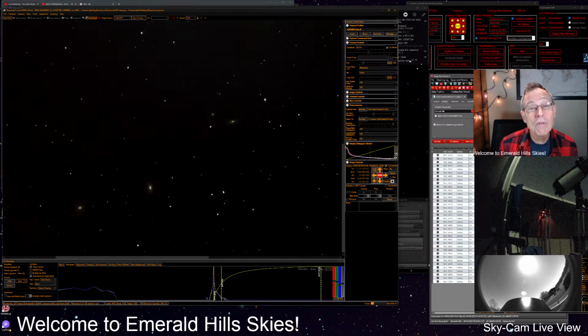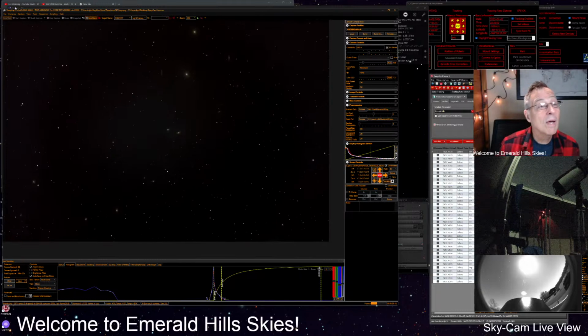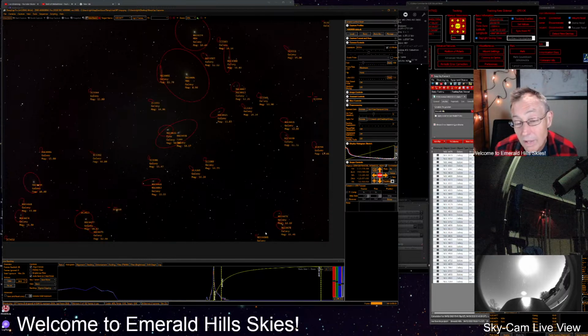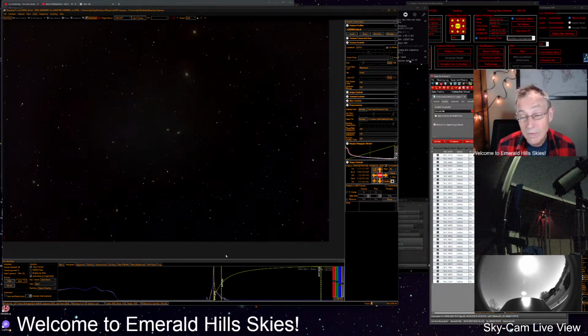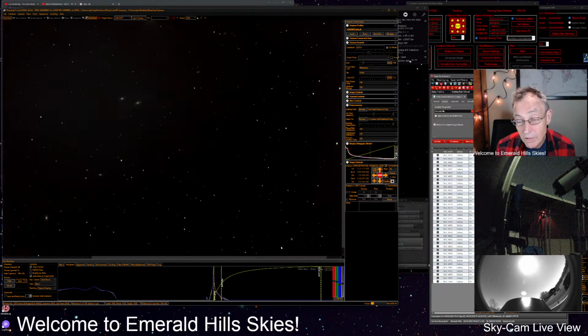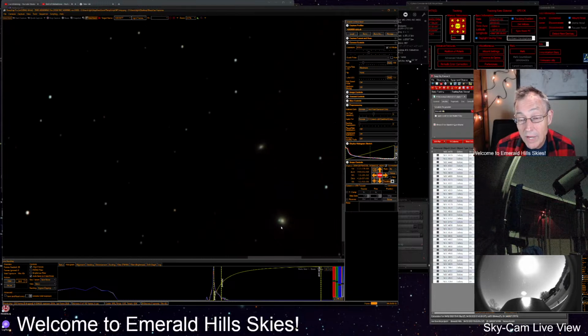Let's come back out to full screen and put on our deep sky image annotation again. Aha, we have it here. 4478 is the lower right hand corner galaxy here. So let's, right here. Wow, so it has a companion. Look at that. That's interesting, isn't it?